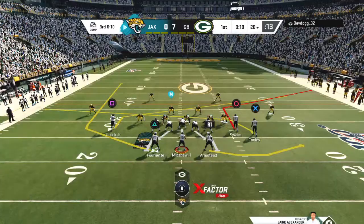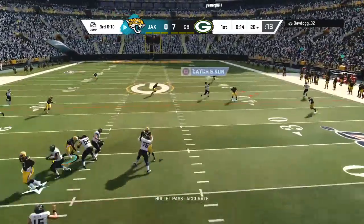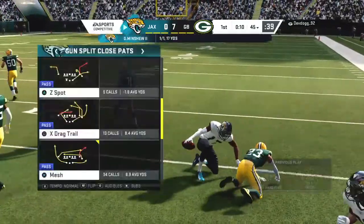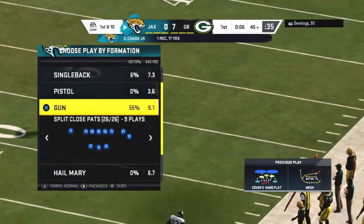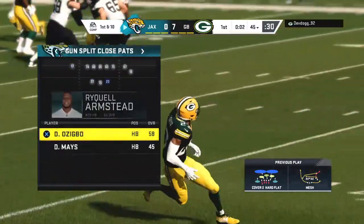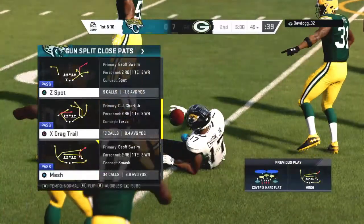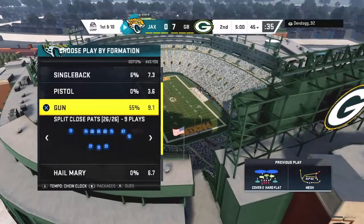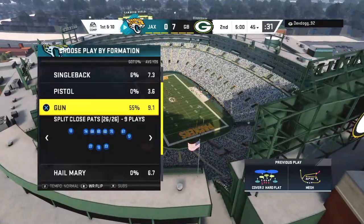Minshew throwing on 3rd down. The open man is Shark. It's complete. And he'll be tackled right on the chalk of the 45. Jacksonville first down on a pickup of 17. First down, Jaguars. Ready for the second quarter, and it's our visitors with the football as they've got it with a 1st and 10. After one, 7-0 on EA Sports.